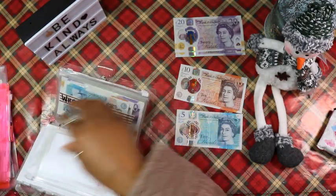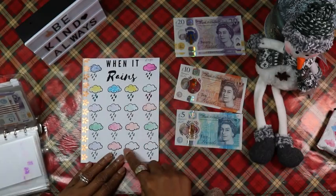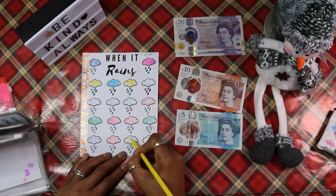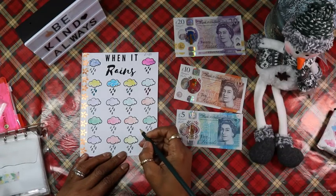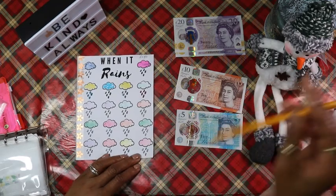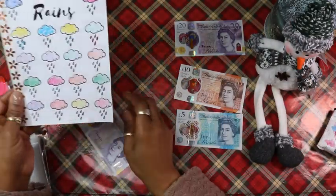And then when it rains, it rained 3 days from the last time I did my savings challenges. So £5 each day it rains. So I'll just colour that in. I'll do a yellow, and a green. 5, 10, 15. I'm going to do the 20. And that's completed as well.